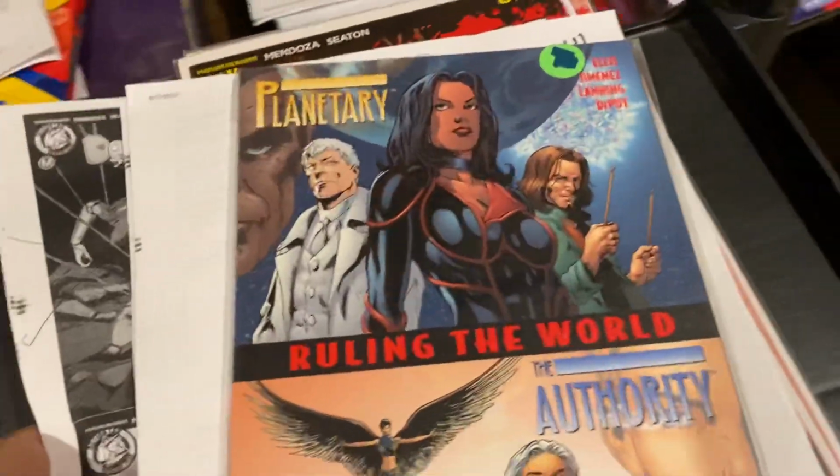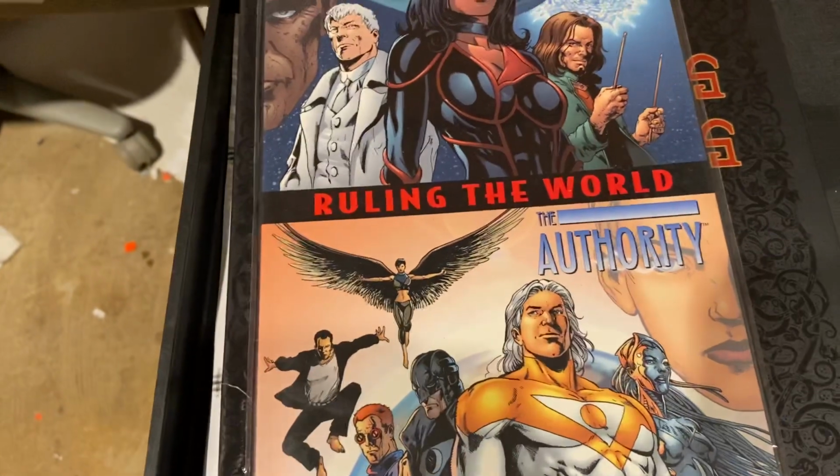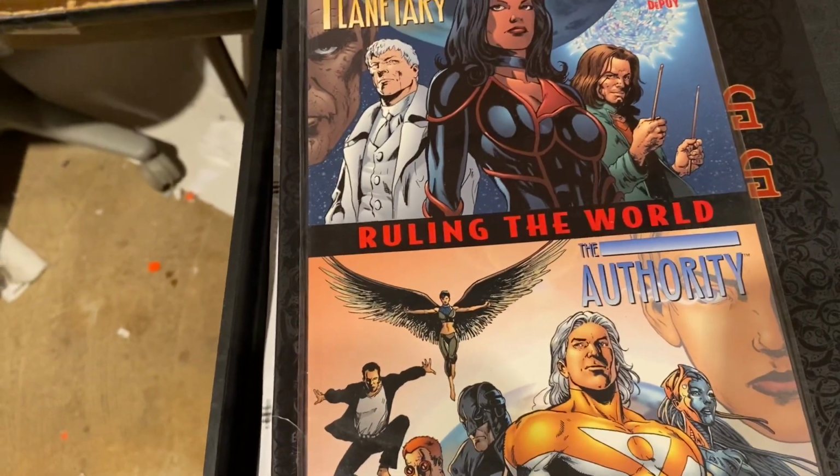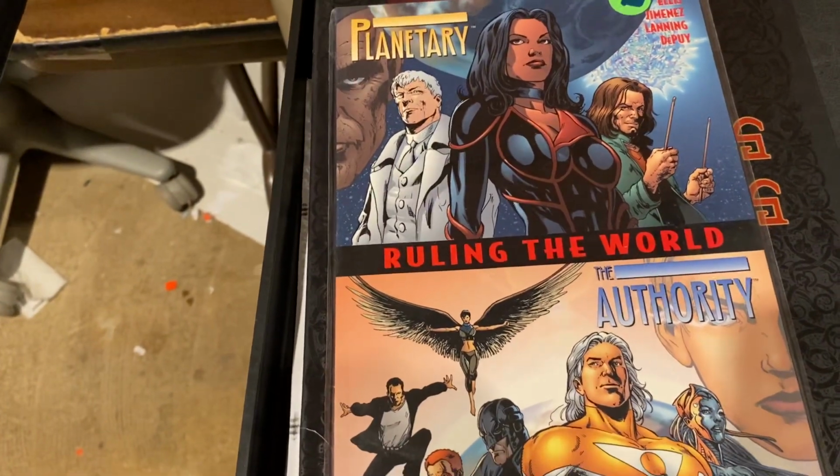I love Frank Cho. He basically tells everybody to go to hell. Planetary Authority. This is Warren Ellis, Jimenez, Lanning, you name it. Let's see who bought this. $7 for that. It's a prestige format.